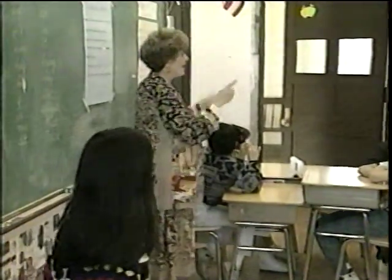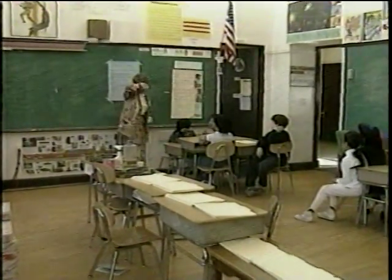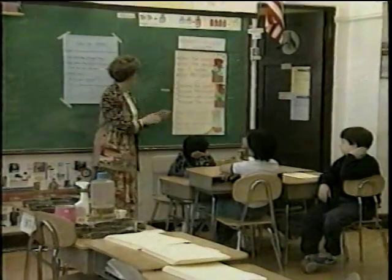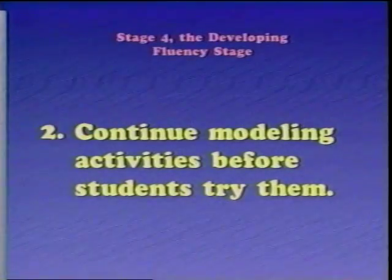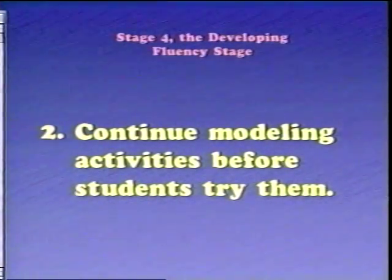Are you ready? Yeah. 1, 2, 3. Water the plant, water the plant. Give it water, water the plant. Measure the plant, measure. 2. Continue modeling activities before students try them. Look up here.